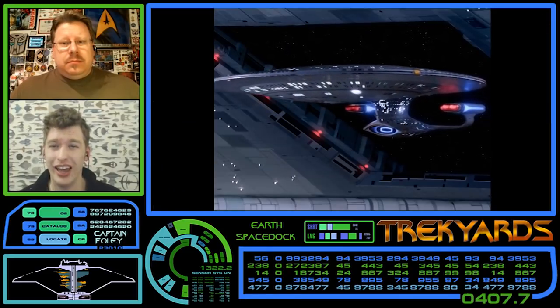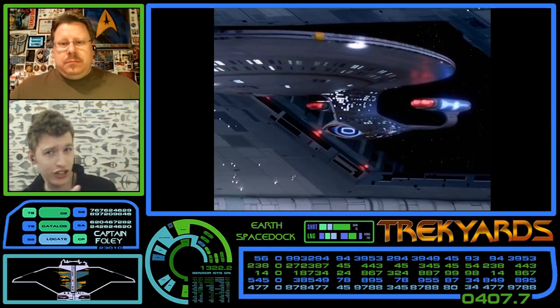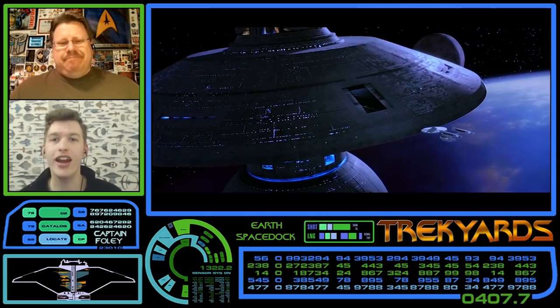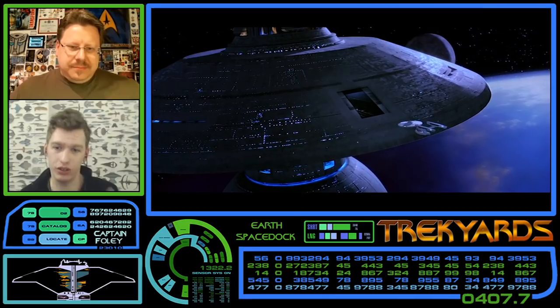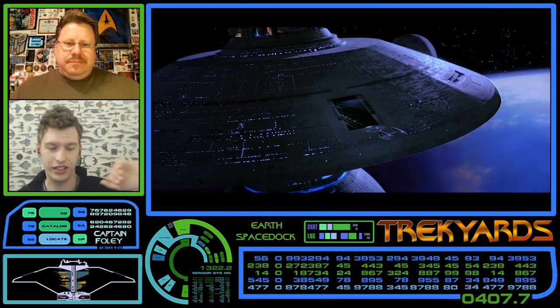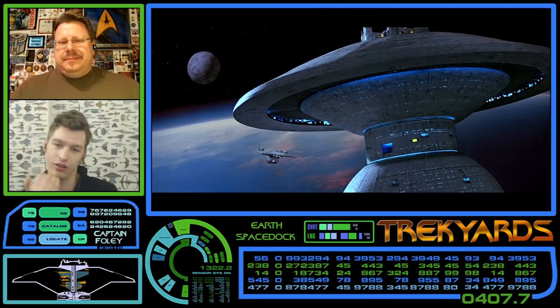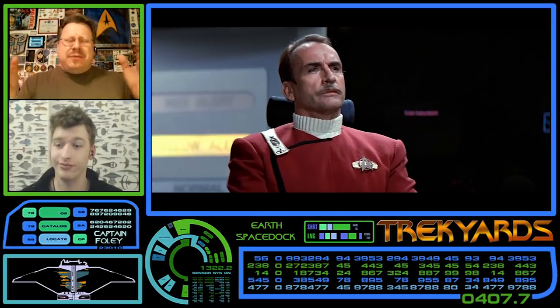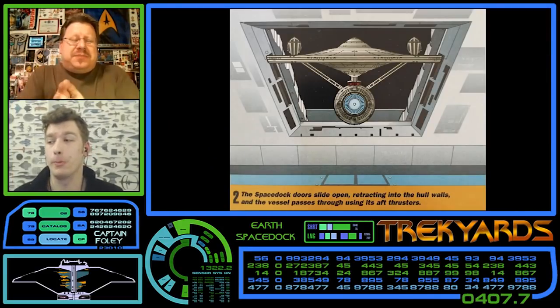Multiple doors, and to be fair, we only see one side of the station really at any given time, so I think it's perfectly reasonable that there are other alien races that have bigger ships, so why would you build just the Constitution class size door? Although we know that the Excelsior comes out the same door, and they don't. So yeah. But by that logic, why wouldn't you just make all the doors really big so that all sizes of ships could fit in?